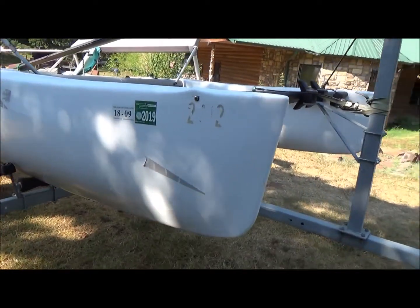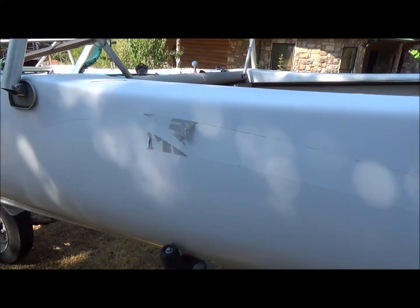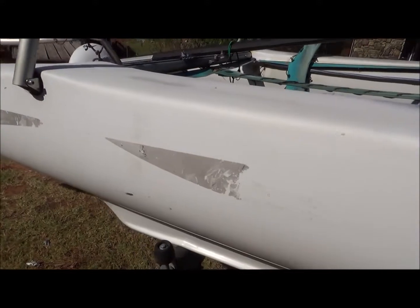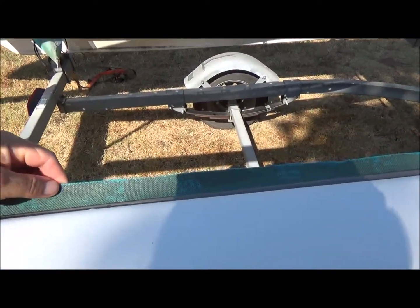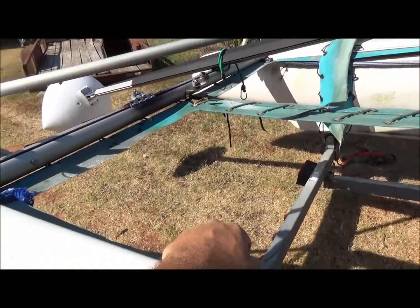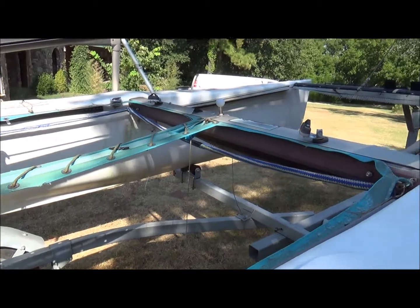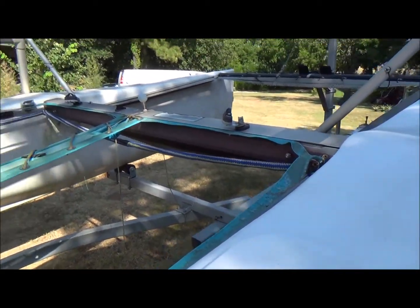This is the other side. Now I still have to work on the decals, but as far as the hull goes, it is white. Cleaned up very nice. I also went ahead and trimmed the trampolines off, but I left all the mounting gear where it all mounts to the boat. That way when I get the new trampoline in, I'll have a reference, and I won't be sitting there scratching my head trying to figure out how the heck this all goes back together.